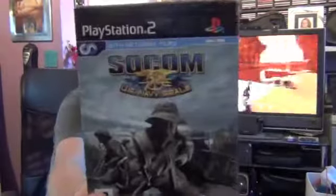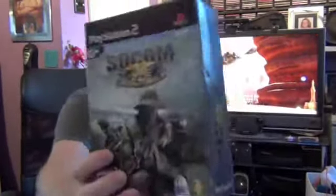So here's the first one, SOCOM US Navy SEALs. This is quite minty, quite good condition actually. All complete with a headset, game, manual, everything was all there. That was £3.50 delivered from eBay, so I thought that was pretty good.